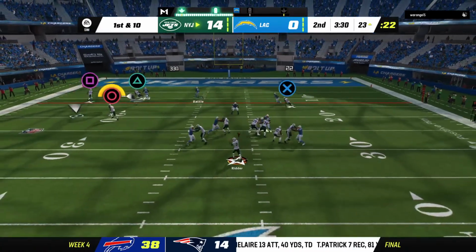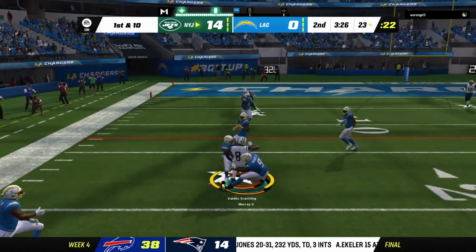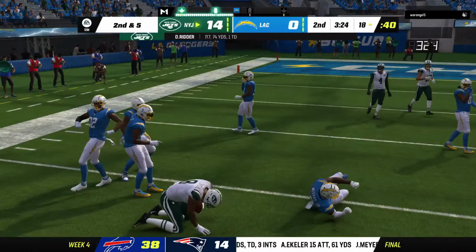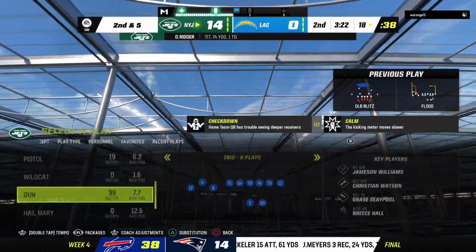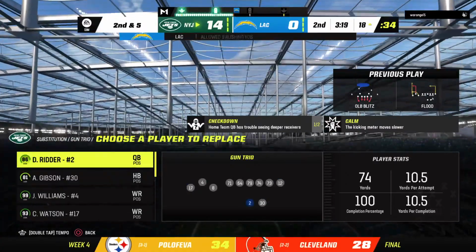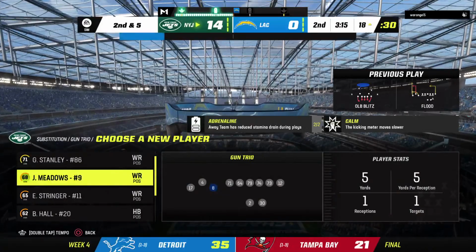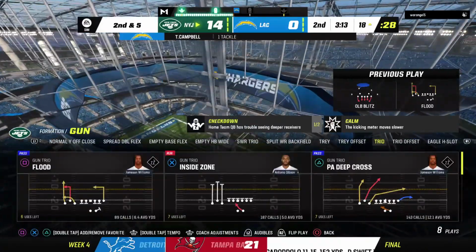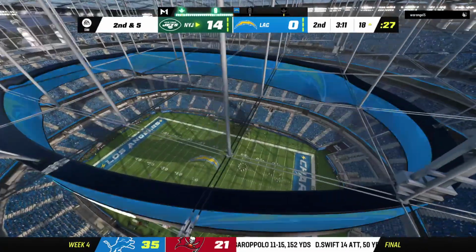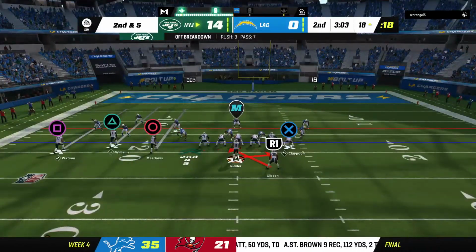They'll come out throwing here on first down. Open on the left side. This is Valdez-Scantling. And he's brought down inside the 20 at the 18-yard line. Complete to Marquez Valdez-Scantling. It's a gain of 5. Brings up 2nd and 5 at the Chargers' 18-yard line. 5 yards remain on 2nd down.